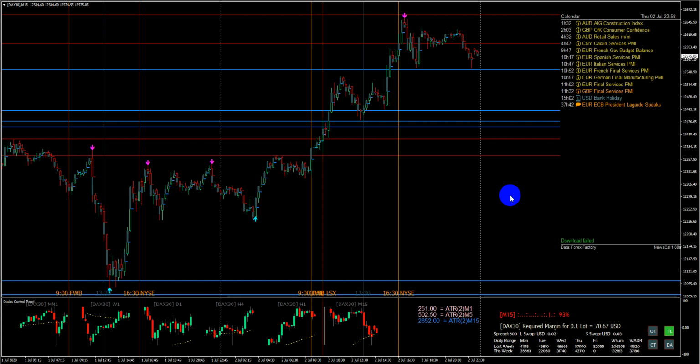So it's time for the next daily recap. Today was Thursday, July 2nd. As we can see, the DAX 30 market practically moved one directionally today. It was all bullish with some pullbacks and then continuation bullish pullbacks. Then the market stopped a little bit and, during the end of the day, made a little bit of a pullback again. Most probably people were closing their trades.